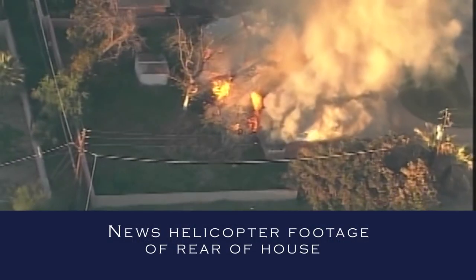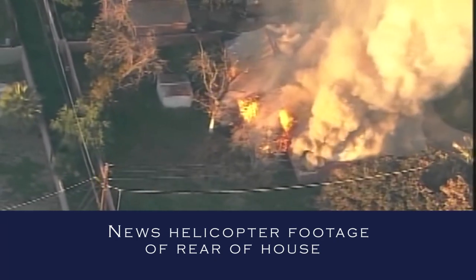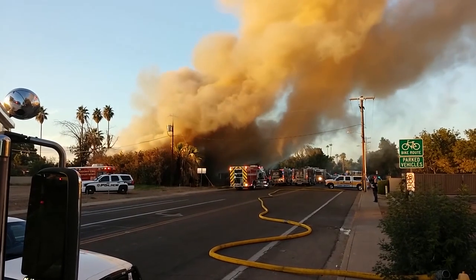Consider the 2014 near miss with Engine 15 in Phoenix. The fire was in the back of the house with a 7 mile per hour wind at the back of the house. Engine 15 opened the downwind front door and made entry. The fire rapidly progressed in seconds and nearly took the lives of two firefighters.